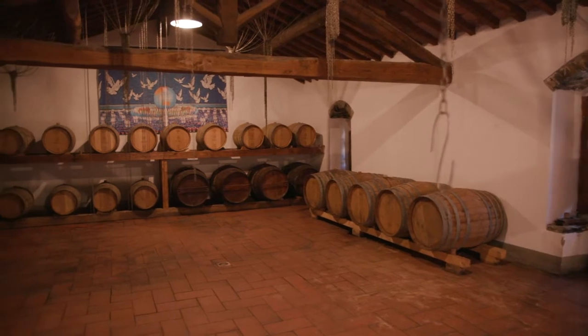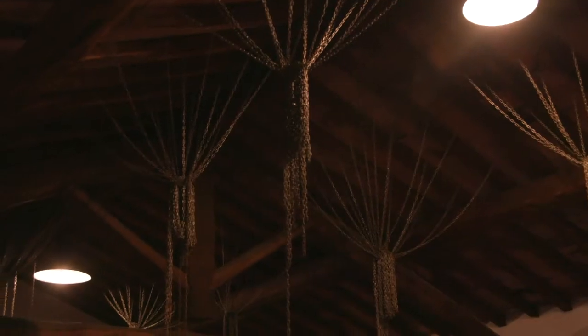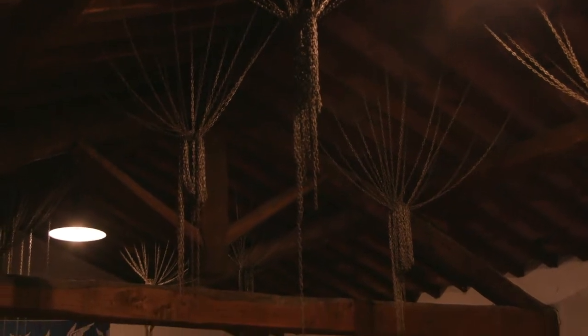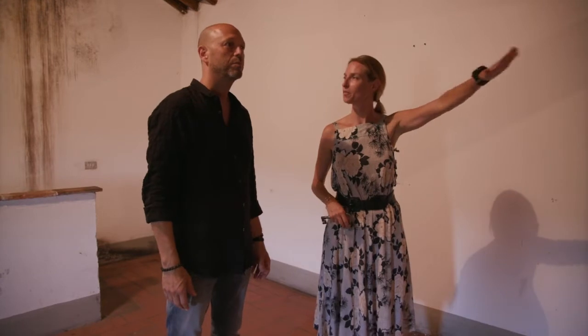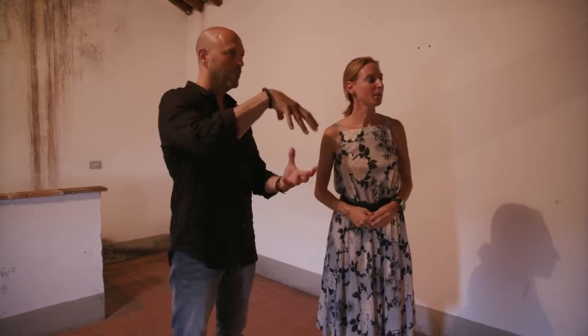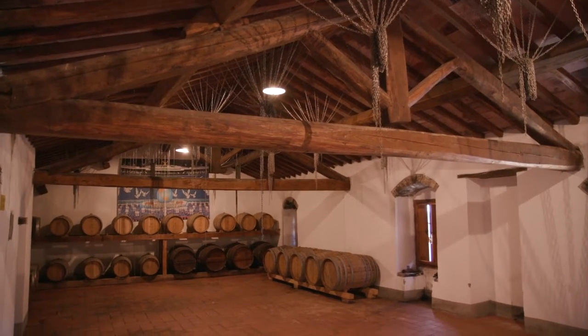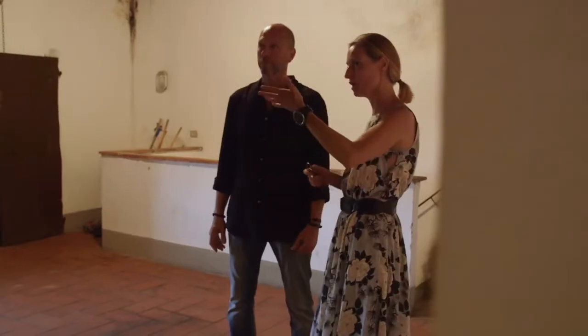I love the smell in this room. This is the room where we hang the grapes for the vin santo, the sweet wine. It's a dessert wine. So they dry the grapes? Exactly. It will be totally full of grapes. That's what I smell. So the smell stays, even more intense at that time. And the casks look smaller. Yes. Inside there is where we place the juice of the grapes that we have dried.